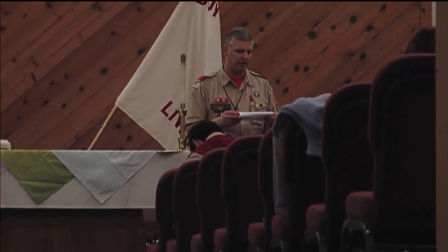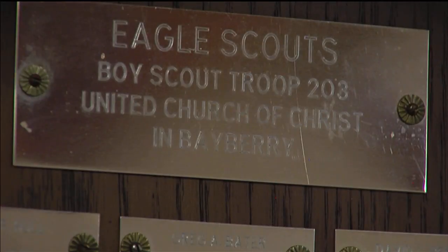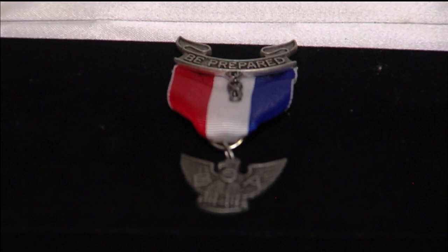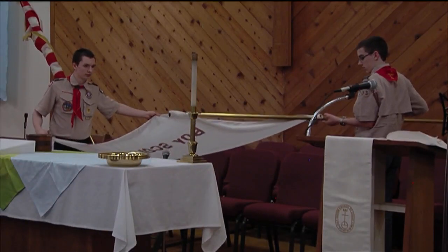The rank of Eagle Scout is one of the most notable icons of Scouting. Less than 5% of the nearly 2 million Scouts nationwide achieve the rank. The organization prepares Scouts for the workforce, military, or nearly any other career track in the public and private sectors. The community service aspect of the Eagle rank is one of its cornerstones.